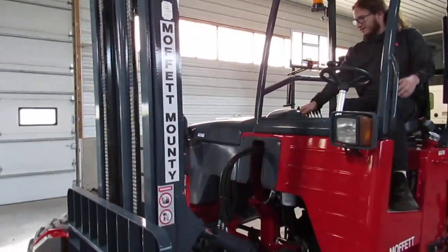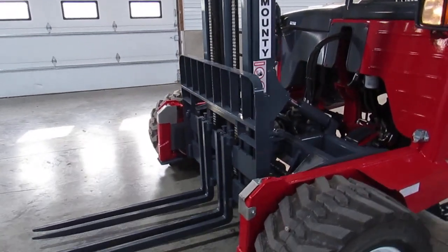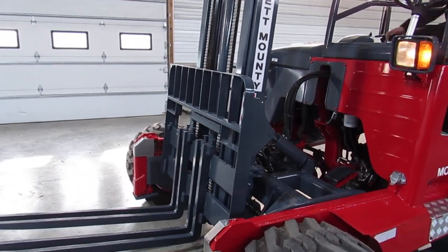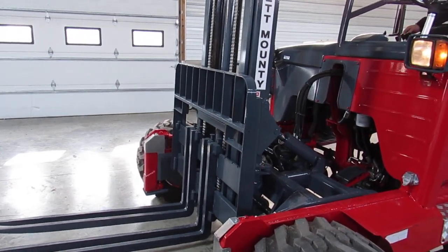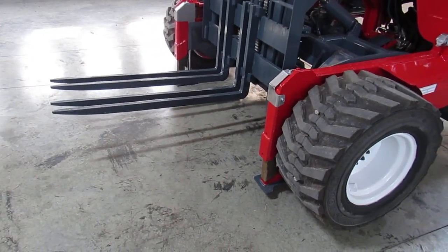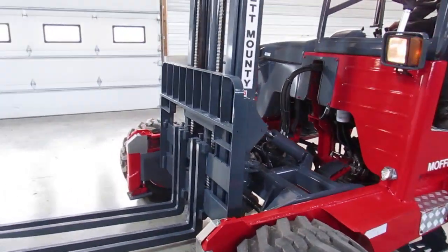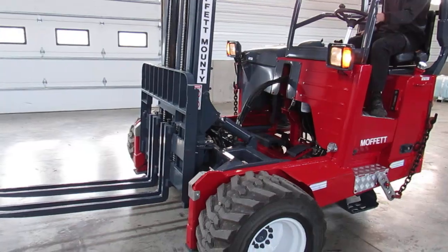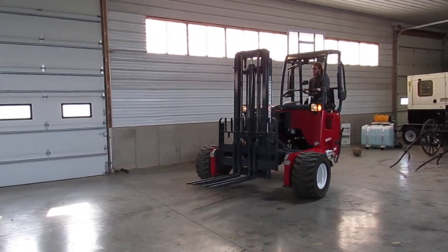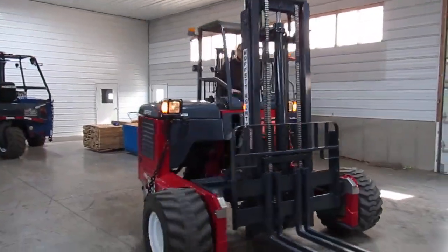So we're going to hear this Kubota come to life. There we go. Now, we got the Kubota up and going. We're going to mast up and down. Tilt. Side shift, outriggers, mast carriage in and out. Now he's going to drive it around to show you how nice and tight the steering is. All your lights are working, your backup alarm. All your motors are in sync. No leaks. Why even buy new when you can buy this baby with the operational guarantee and a 30-day engine warranty?